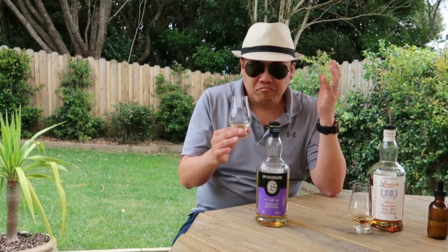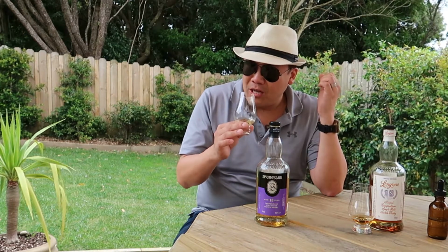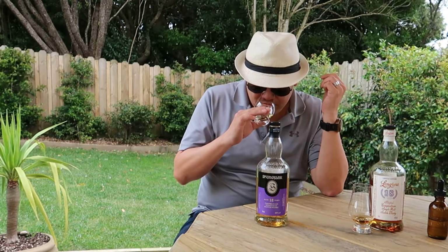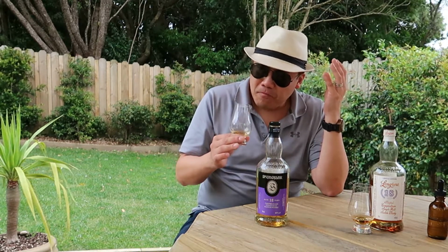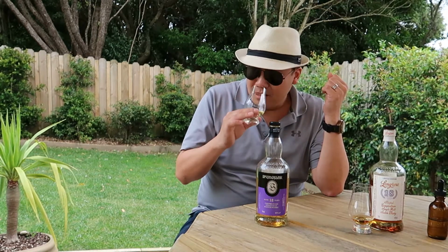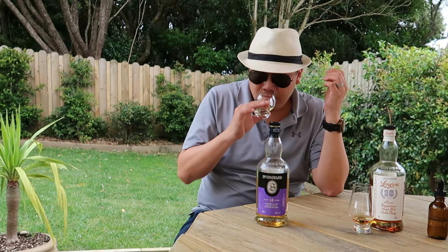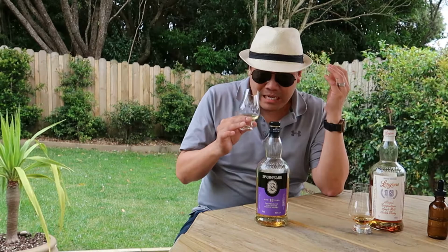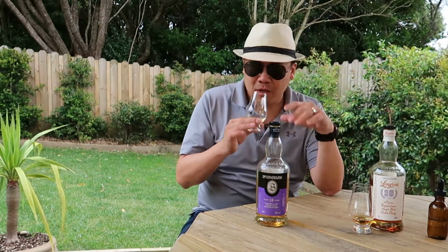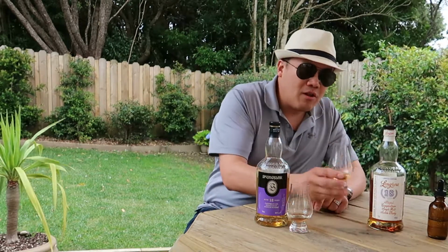But I'm getting brown sugar, a light caramel, some toffee and fudge. I'm getting a very light spice, and I'm thinking maybe a white pepper. Slight medicinal note to it. But nothing overtly unusual, or nothing overtly that'll pop out and go, oh, what is that? Nothing like that. So, very pleasant on the nose. Of course, it's Springbank, I love it. Let's try the Longrow 18.